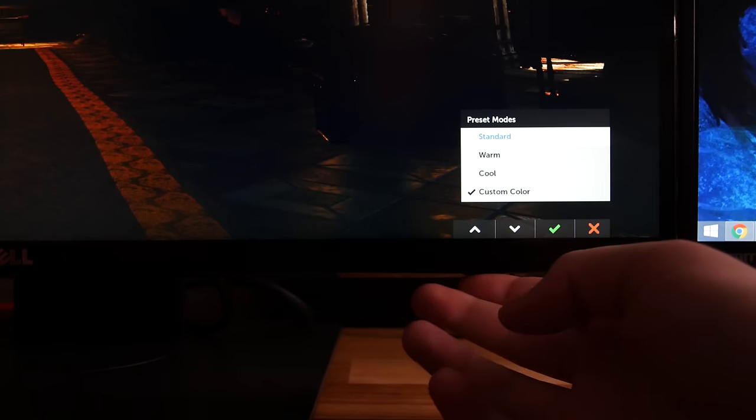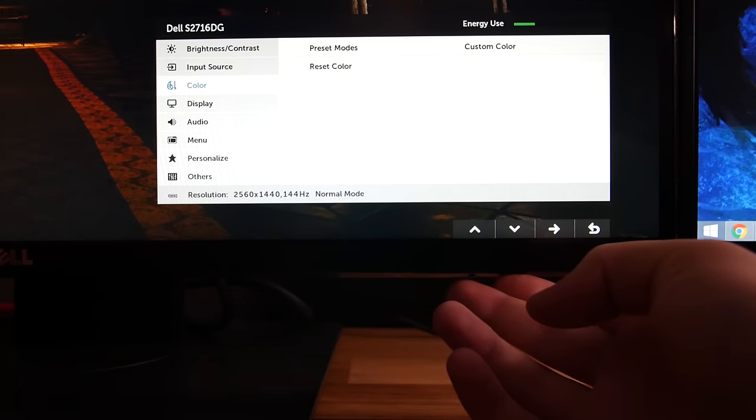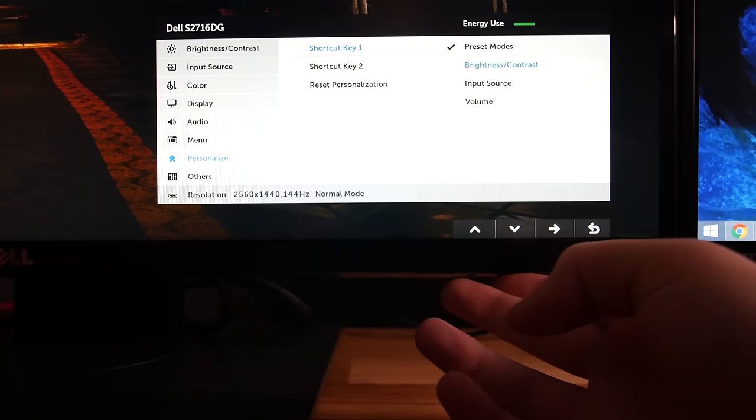The first few menu points where you can adjust the volume and choose one of the 4 available presets, standard, warm, cool, or user, can be personalized within 2 more options. You can choose between the preset mode, the brightness and contrast settings, the input source or the volume.